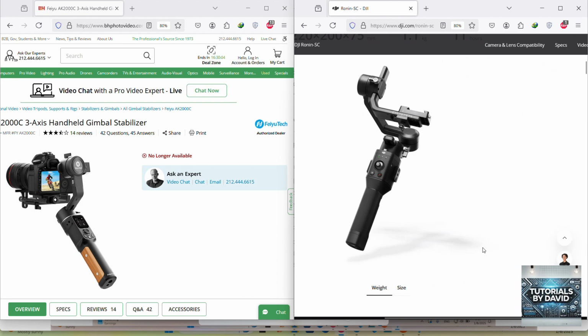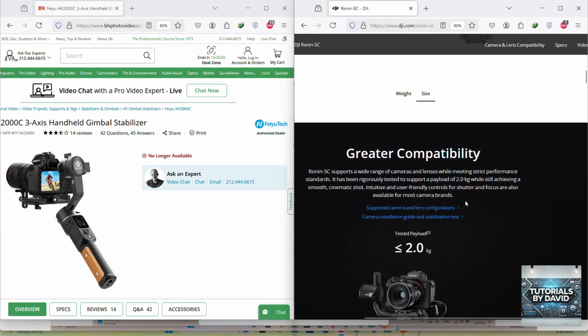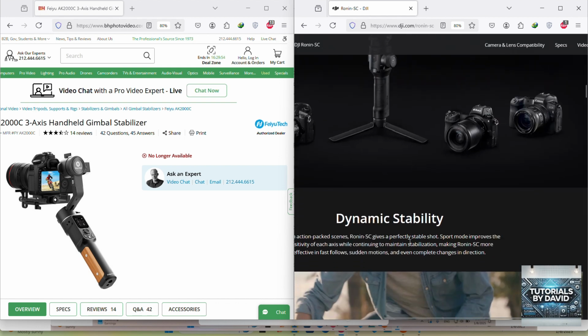Its focus wheel allows for fine control of your camera's focus, making it an excellent choice for creating professional-grade cinematic shots. Which has better stability for cinematic shots?